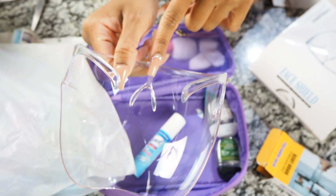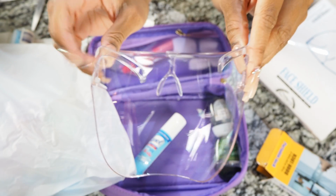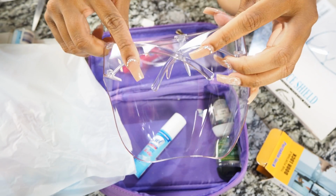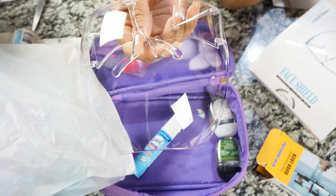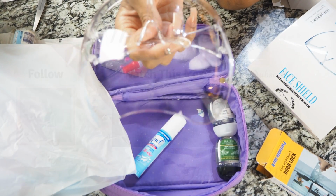But there's a nose piece in here, and then the 2 parts for your ears, and they fold like this. And then it's just a shield to cover your face. I think that is all that I have.